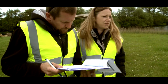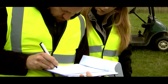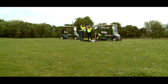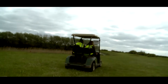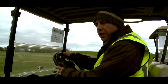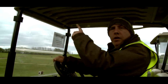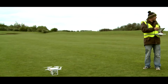How many satellites have you got? 16 satellites. Cool. We've got GPS position. Yeah. We've got clearance from air traffic. Start filming this end, so we're away from the geofencing and get as much done as we can before we head towards it. So let's just nip up there and go around a bit and see what we can see. We're going to follow you. Good. Okay. See you in a bit then. Okay. All clear in the skies.